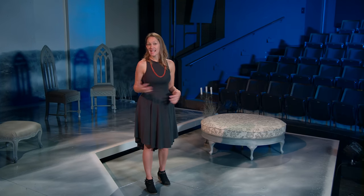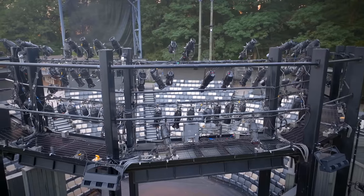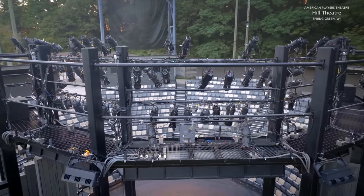We're all very familiar with venues like this. We're indoors, we can control the ambient light. There are comfy seats and a stage and easy access to electricity and running water. But what if your venue looked more like this? In the middle of a forest. ColorSource V has you covered out here too.